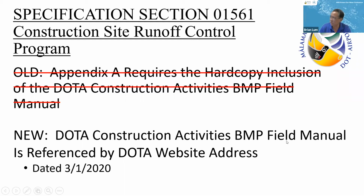But be aware, this manual is updated or reviewed for changes every year. So make sure that if your project is a long-term project, say it's going to last a few years, that you're aware of which version of the manual is current for the project that you're doing. The latest version is dated March 1st, 2020.